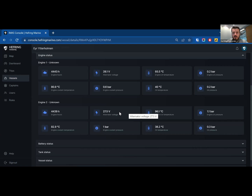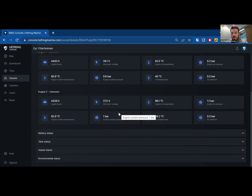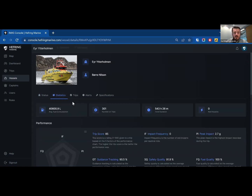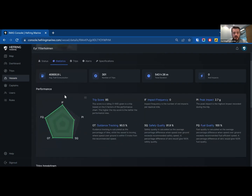If I want to drill into more information, because this vessel right now is not in operation, it's not an actual live trip, I just want to see what was the latest status. But I can also go into statistics for this boat to see its operating history. We have here a ranking for how it's performed over all of its trips. Trip score of 85 out of 100 is quite good. Impact frequency tells me how often you get an impact above the threshold, which in the system is by default 3G. That is a limit that we have seen where people start to feel uncomfortable. Not necessarily dangerous, but uncomfortable.